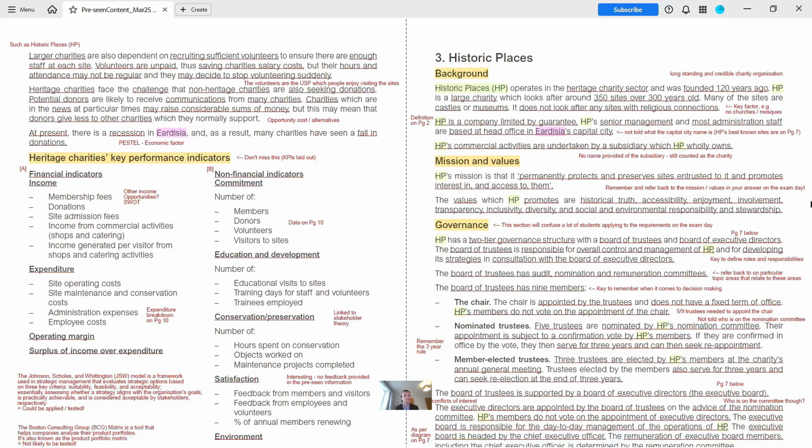On the left-hand side, we have large charities, such as Historic Places on there, which are also dependent on recruiting sufficient volunteers, because if you don't have enough volunteers to manage the sites, that is where they're just going to be left. Volunteers are unpaid, remember, unpaid, and that saves the charity lots of costs. But the factors for you to be aware of, the variables, are that the hours and attendance may not be regular, they may decide to stop volunteering, and the volunteers are the unique selling point to visitors enjoying the sites.